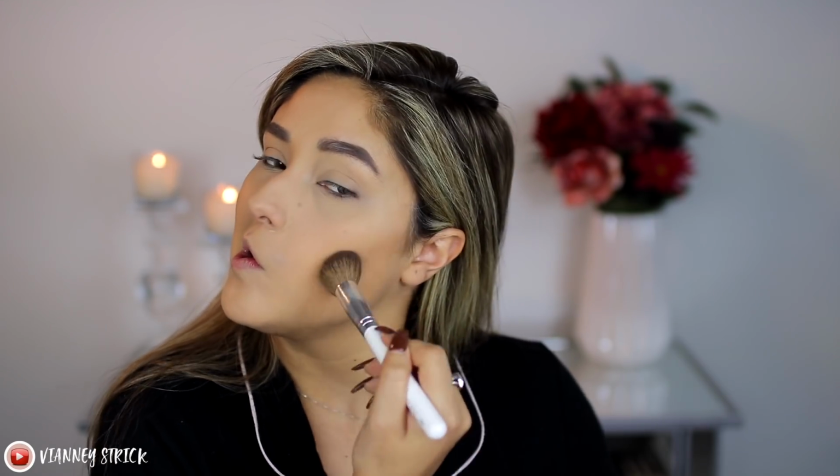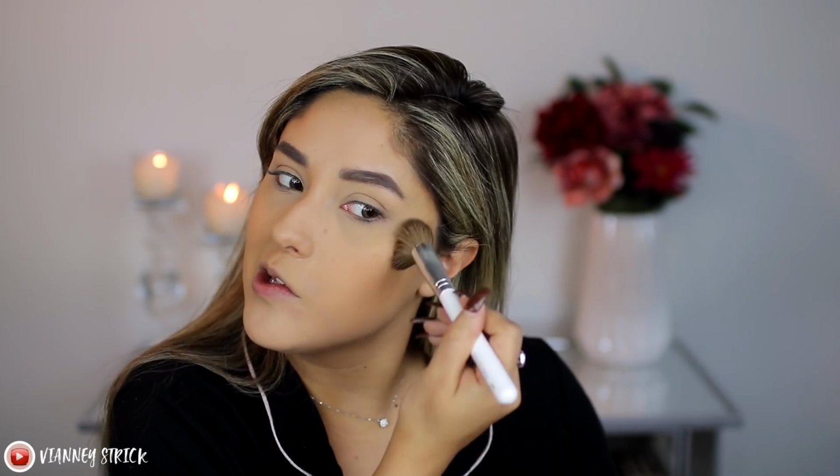Okay, to bronze, I've been loving this guy right here. This is just the Physicians Formula Butter Bronzer. I do have it in the shade Deep. So with the Jaclyn Hill Morphe contour brush, I'm just gonna take that bronzer and chisel out my cheeks just a little bit. This bronzer is really nice because it's very neutral, so it works as contour and bronzer. So now that I have defined cheeks, I will go back with my Jaclyn Hill Morphe bronzer brush and just bronze all over.